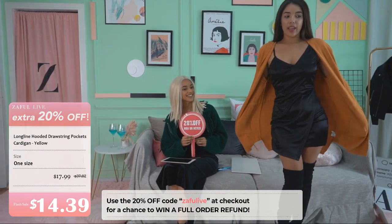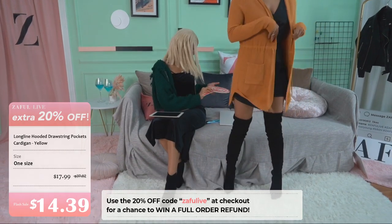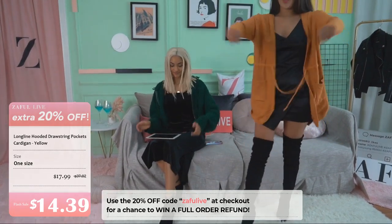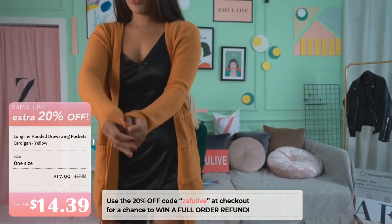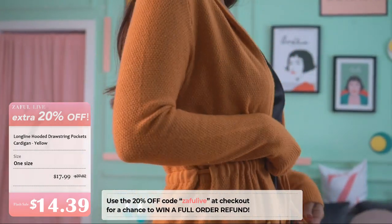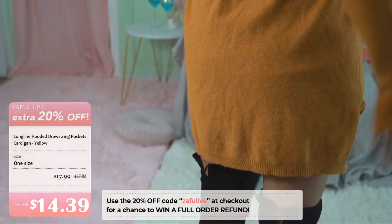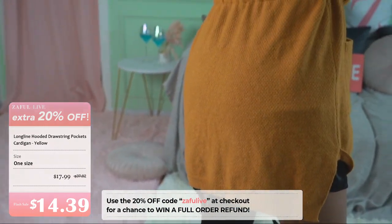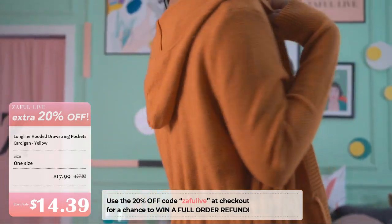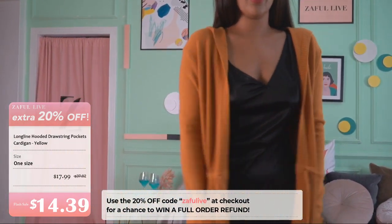So I paired a quite nice black dress with a comfy, mustard colored cardigan and my thigh high boots. It is very, very nice. It's very soft, if you can see. You've got a little belt here for your waist, and you have a hood, which is quite long as well. I quite like that. The hood is there in case your head gets cold. And there are pockets in it as well, which makes it very convenient.